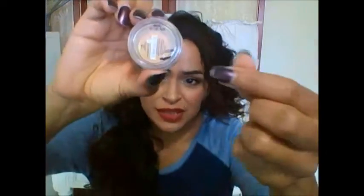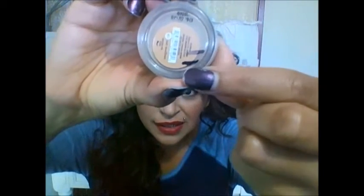My other little powder is the Bare Minerals little sample of their original SPF 15 foundation, and this one is in the color... what color is this? Medium tan. I don't know why that took me so long to get. Anyway, there's only a tiny bit in here, so that's where I started, and this is where I am now.